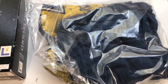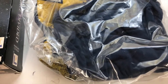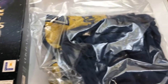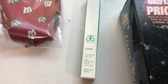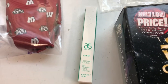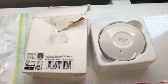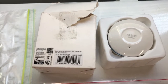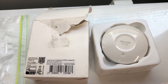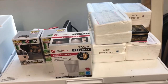This UC Berkeley t-shirt from Chip and Pepper, bought it for $2.50 and it sold for $20 plus shipping. This Arbonne soothing eye gel, bought it for $3 and it sold for $36 free shipping. Finally, this Alloy smart home leak sensor, we bought it for $5.99 at the Goodwill and it sold for $22 plus shipping.